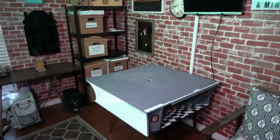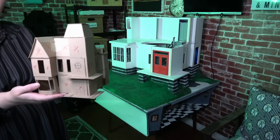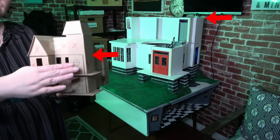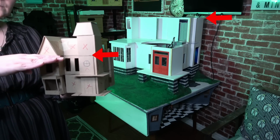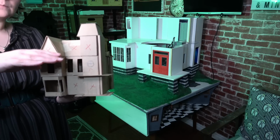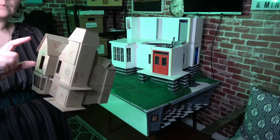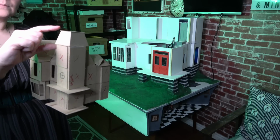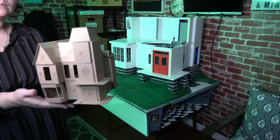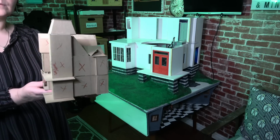That is my wrap up of everything that has been done so far on this project, and if you want to know what else is left, this is currently where I'm at. I have built up to the second floor, so I still have the entire third floor, which is going to be the attic space where the Diorama and the Maitlands hang out, and then there's even one more space which is the top of the tower.